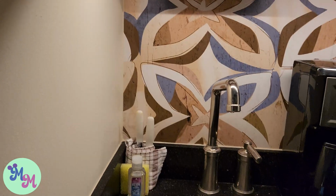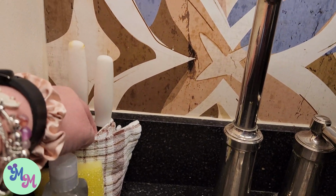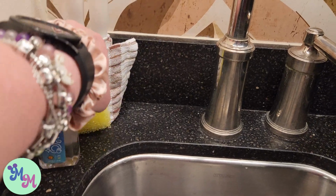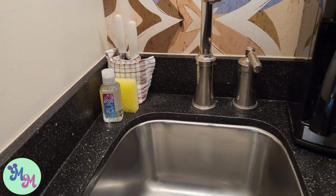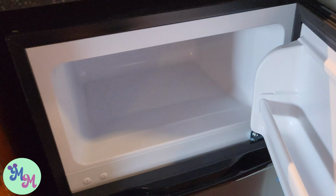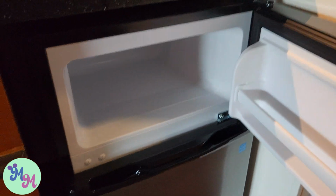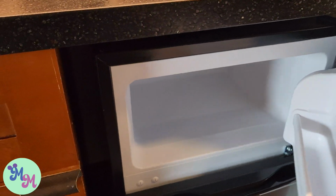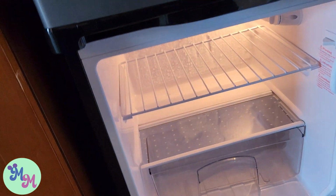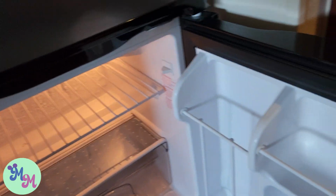Nothing up here. You have a can opener. Is that, yeah, there's a can opener. A dish detergent, a sponge for your dishes and dish towel. Down here we have your trash and recycling. We have a mini fridge. This is nice. So this is an actual refrigerator, not a beverage cooler. So you have a freezer area, and there's your little refrigerator.